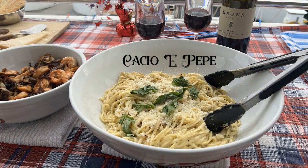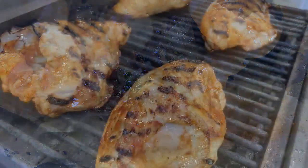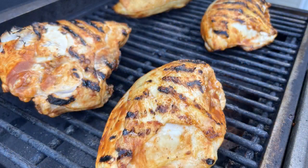Serving recommendations, you got some choices here. One, you can do the traditional and just have the Cacio e Pepe as a great main dish by itself. For tonight, what I'm doing, I'm cooking up some shrimp and I'm going to throw that on top of it. So I'm going to use it as the base for the shrimp. I've also used it with chicken. Grill some chicken or pan fry some chicken and cut it up, diced chicken, and lay that on top.